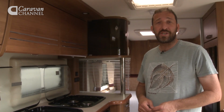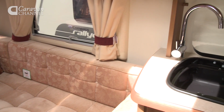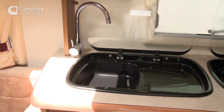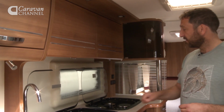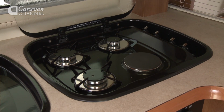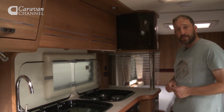Let's take a look at the kitchen next. It's a really strong area. As you can see, it's L-shaped, and just look how chunky that worktop is. You've got this large swan neck tap, this large steel basin with a built-in drainer. As you can see, both the sink and the hob have glass lids which double as food preparation space. The hob has 3 gas burners and an electric hot plate, and as you can see, it's built into the worktop. There's a separate oven and grill directly beneath.